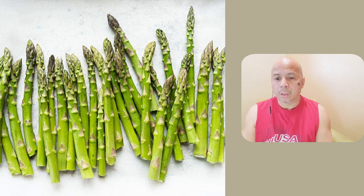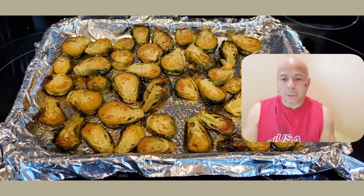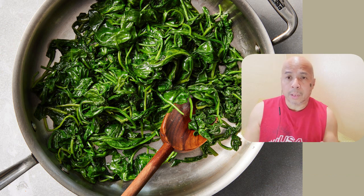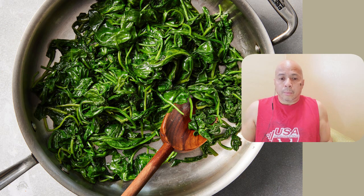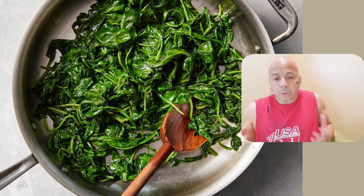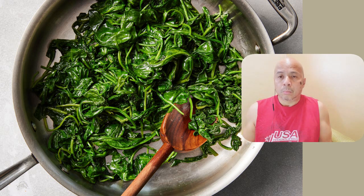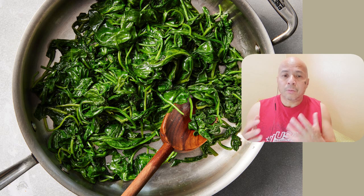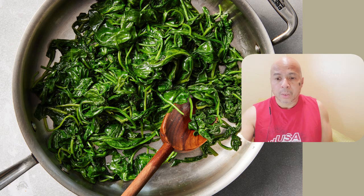We have asparagus, Brussels sprouts, okay, spinach. Now, these 4 foods, these vegetables I mentioned, are high in potassium. And yes, it'll help you drop water, but be careful eating all of these together because too much potassium may cause heart murmurs, could also lower your blood pressure too low. There's so many issues, so you have to have a good balance between sodium and potassium.